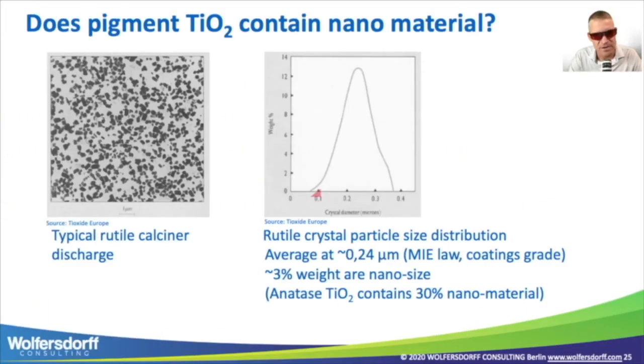Now with that definition, we come to the question: how much nanomaterial does pigment titanium dioxide contain? Here I'm using data from Tioxide Europe, now Venator Materials. On the left-hand side, we can see a microscopic picture of a typical rutile calciner discharge. This is just after the sulfate process, and we haven't started the finishing process. We can see a nice bell-shaped curve of the crystal diameter in microns.